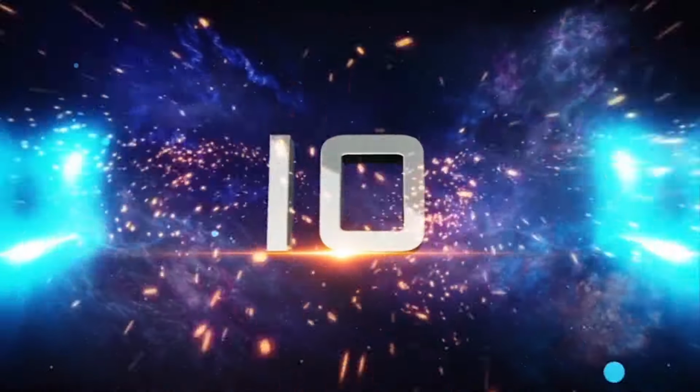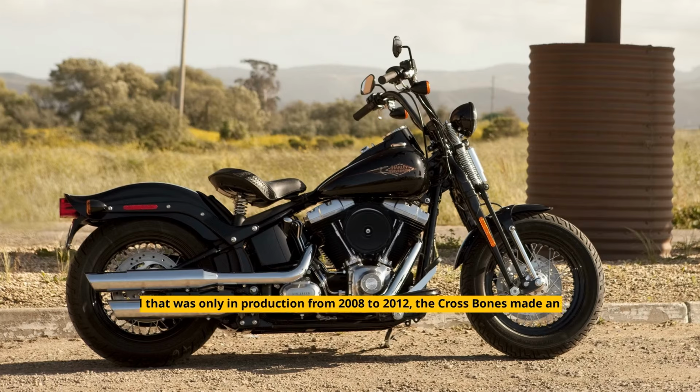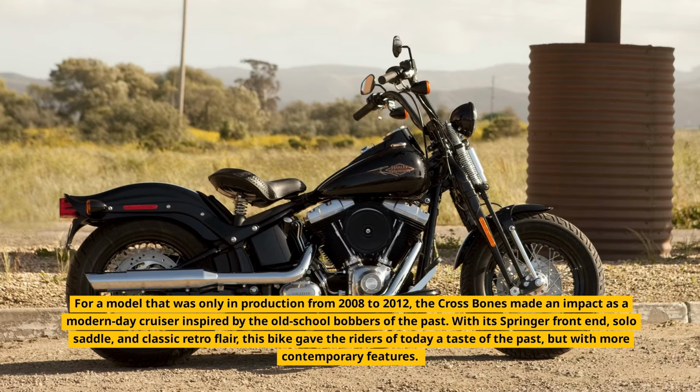Number 10, 2010 Harley-Davidson Crossbones. For a model that was only in production from 2008 to 2012, the Crossbones made an impact as a modern-day cruiser inspired by the old-school bobbers of the past. With its Springer front end, solo saddle, and classic retro flair, this bike gave the riders of today a taste of the past, but with more contemporary features.